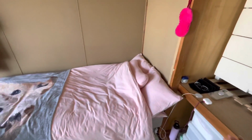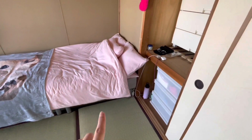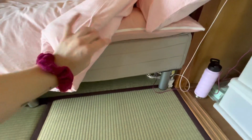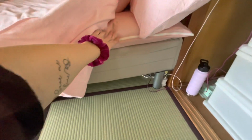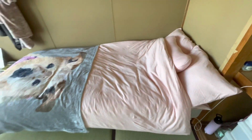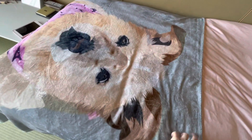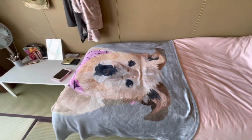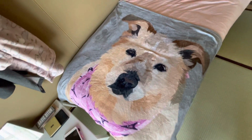This was the room that was the least dirty when I initially got here, and the bed frame, which is down here, was already here, so I didn't have to buy it, but I had to buy this comforter, this futon mat, and obviously the pillows and the sheets. This blanket is one that I brought from America. It is a blanket of my late dog, Nala. So I have her here, which is nice and comforting.